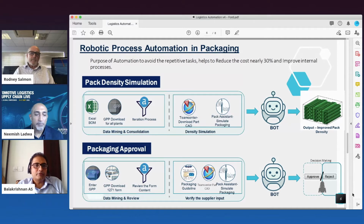That's the thought process. Similarly, the packaging approval process, where standard attributes are given, was all manually managed with a number of parts from each plant location across the four sites. It's all handled centrally today, and the robot already does the decision making. So that's some of the process automation we engaged in packaging. Next slide, please.